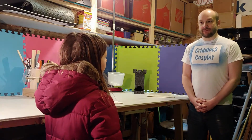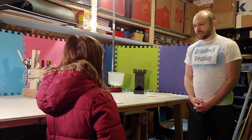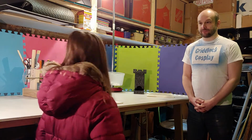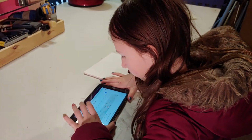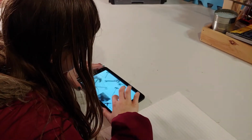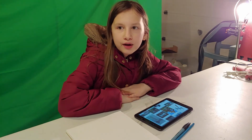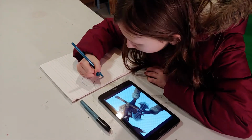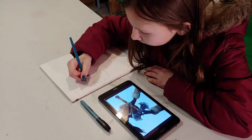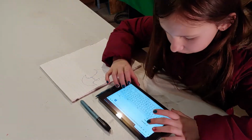Naya, you have 20 minutes to design your battle axe. At the workbench here is a tablet and a sketchbook, and your time starts now. I kind of want it to look like Astrid's axe from How to Train Your Dragon. I really like Astrid because she's a strong female character and really good with weapons.